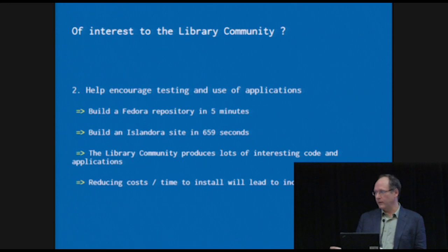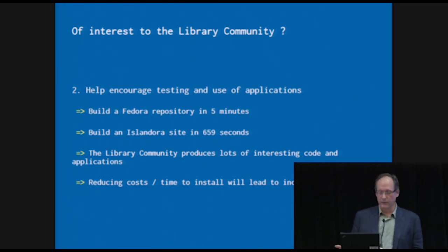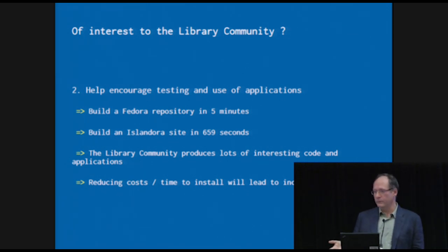Another area of interest for the library community, I think, will be encouraging the use of applications. The library community produces lots of great and interesting software. We've seen a bunch of it at the conference. I would be very interested in working with anyone here who has presented on software or has software on GitHub, anything that needs installation, to work on creating Chef recipes to make it easily installable.